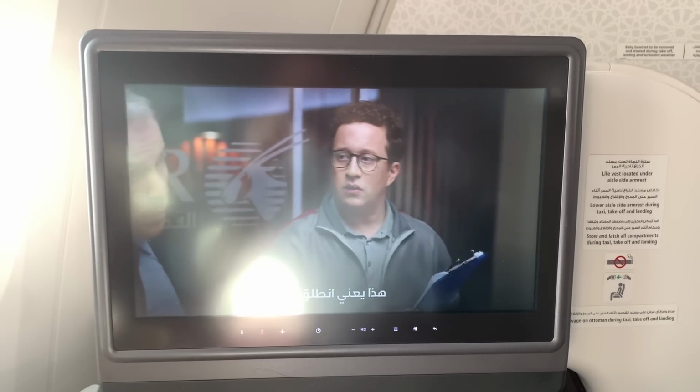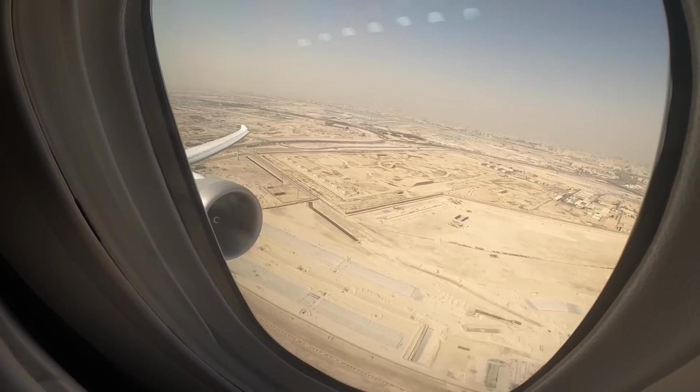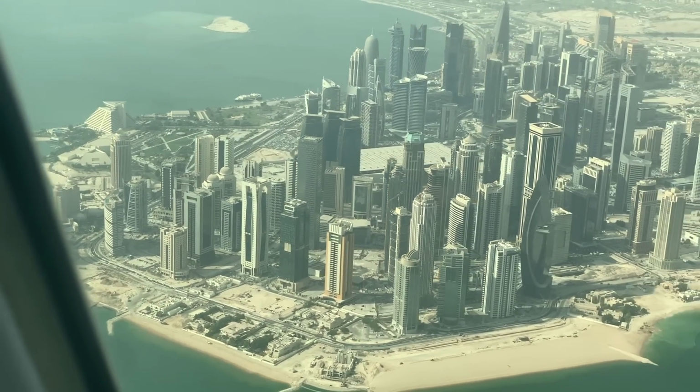And before long, we're hurtling down the runway and off into the searing Qatari morning sunshine. Yet it's still about 45 degrees here. I love taking off from Doha International Airport. The views over the city are always epic.